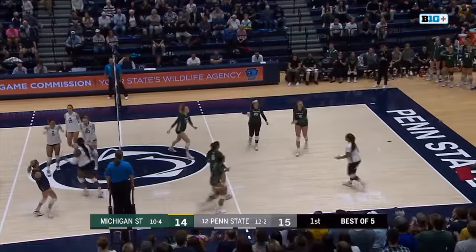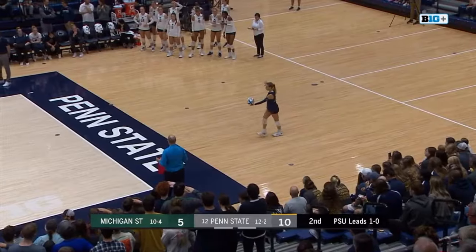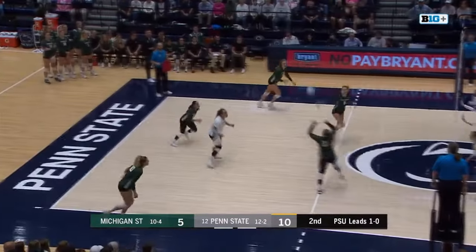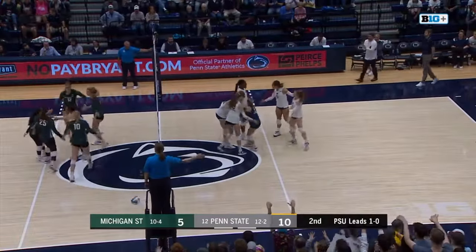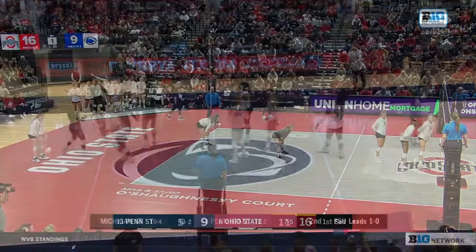Here's Weatherington. She finds the line. Is set to go. Penn State with a 10-5 lead here through set 2. It's another block. And who else would it be other than Allie Holland?